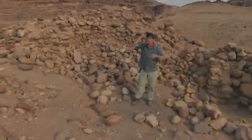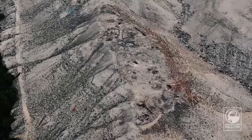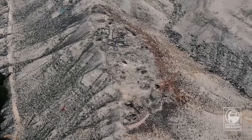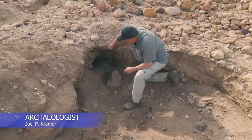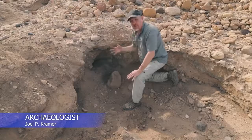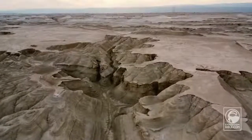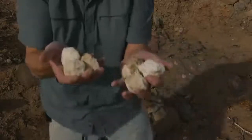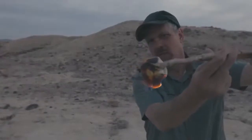So I'm up here on the site called locally Numera, and this is the site that the archaeologists associated with Gomorrah. So here you can see that ashy layer that's just underneath the surface. This is full of burned pottery. It's full of the fragments of human bones. The question is what evidence is there of this burning sulfur that rained down? Well, it seems that the culprit are these sulfur balls that are also found in this area.